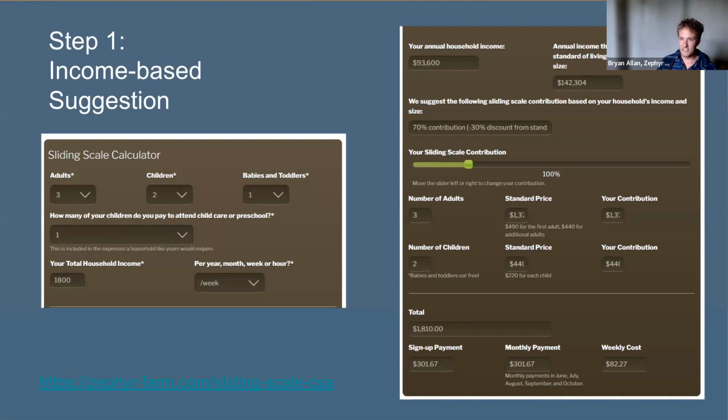And then on the right, the calculator spits this out, which is like, okay, somebody with 3 adults, 2 kids, and a baby needs to make 142,000, but you're just making 93,600. So we recommend you pay 70%, and you can pay as little as 50%. I think it slides up to 200%, but you can manually type in more. Then it breaks out what the standard price is, and if you're paying monthly or weekly, what your cost is.